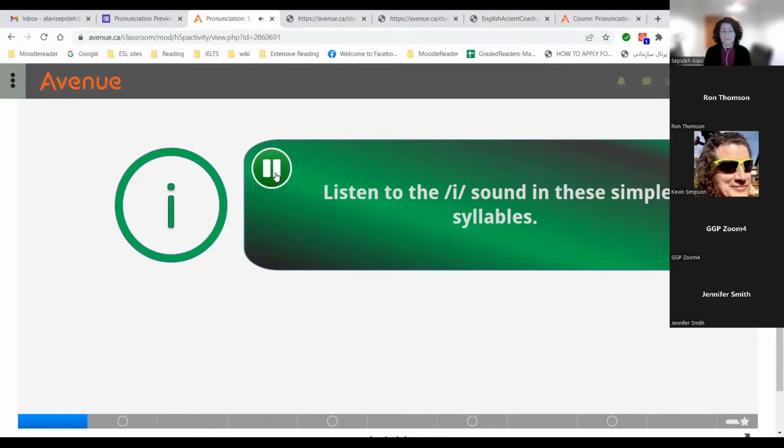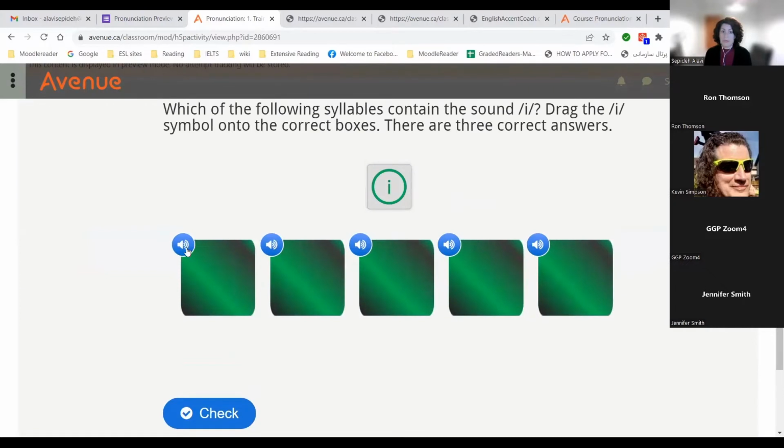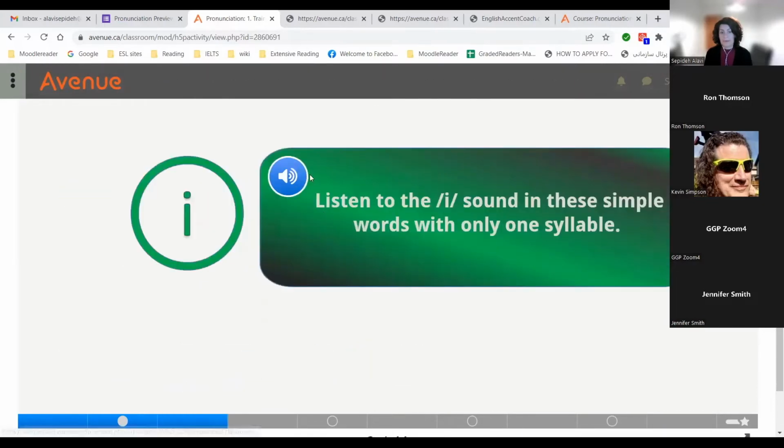E, fee, he, Lee, re. So it says listen to the E sound, but if they want to, they can also repeat it as much as they want. However, there's no recording, it's just for listening. And then they listen to these sounds, and then they drag the E sound to whichever word they think is pronounced or includes the E sound, and they click on check. They get their answers, and they go to the next one. Again, the same.